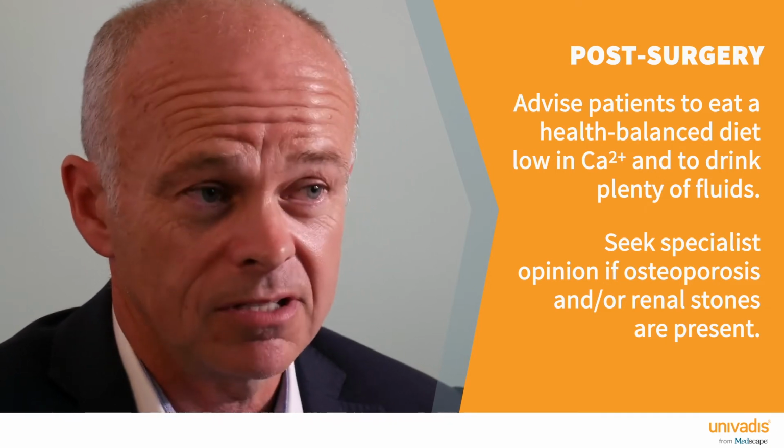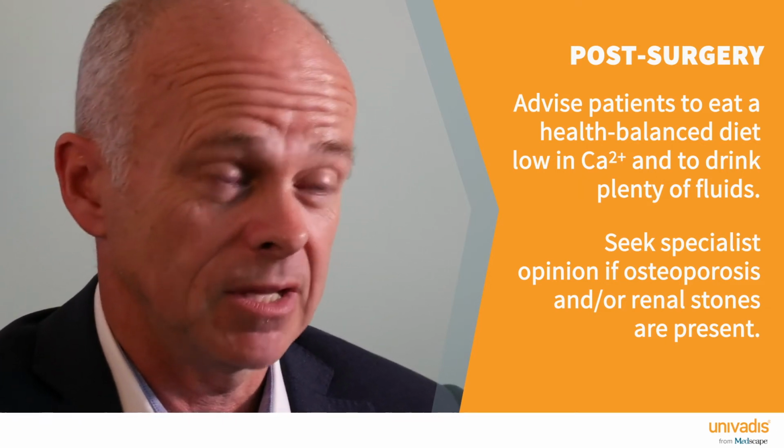And what I would do in my role would be to see patients 3 to 6 months post-surgery as well, and that's what we use as a definitive, if you like, cure point, checking the calcium at that point, looking for any evidence. Do we need to do any more about underlying bone disease? Are there stones that need to be managed? So that's then a separate issue, more getting into the longer term management.